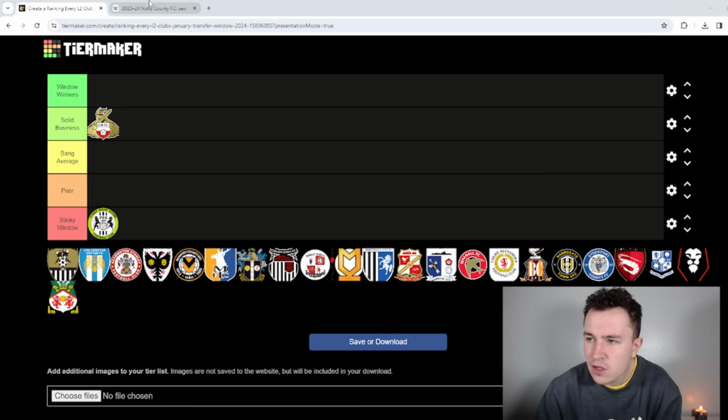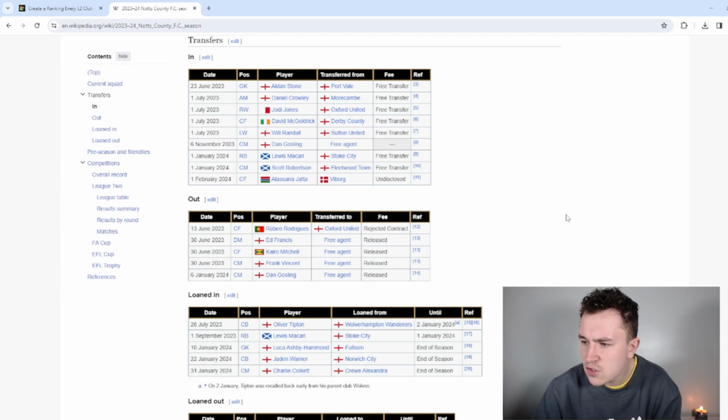Next up then is Notts County. And if we have a look at their business so far, it was certainly interesting to say the least, to be fair. Lewis Macari came in on a free transfer from Stoke. Scott Robertson came in on a free transfer from Fleetwood.